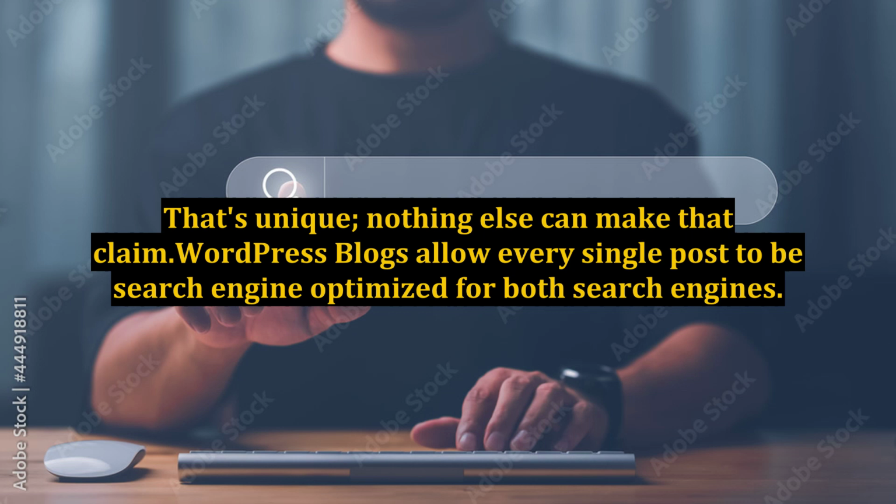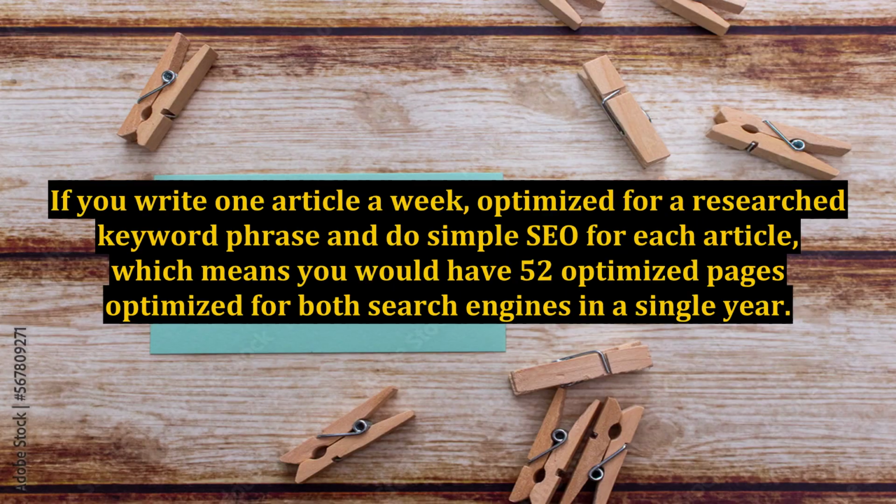That's unique, nothing else can make that claim. WordPress blogs allow every single post to be search engine optimized for both search engines. If you write one article a week, optimized for a researched keyword phrase, and do simple SEO for each article, which means you would have 52 pages optimized for both search engines in a single year.